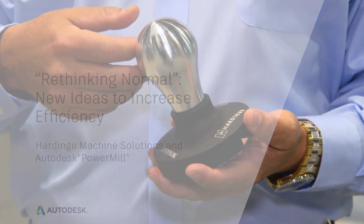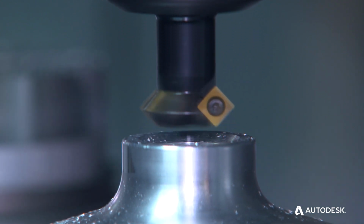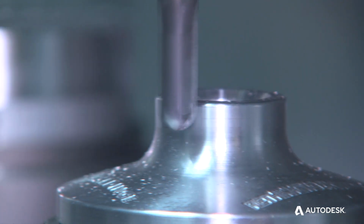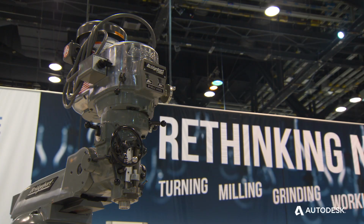That's the idea behind the light bulb. Let's rethink what we do every day. We make grinding, milling, turning, work holding, and other accessories. We've been in business for over 125 years.